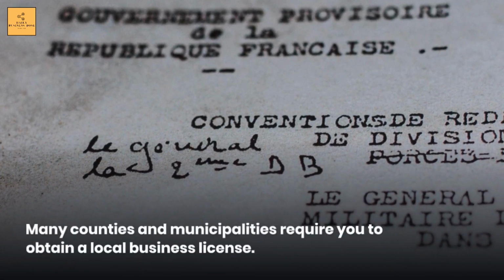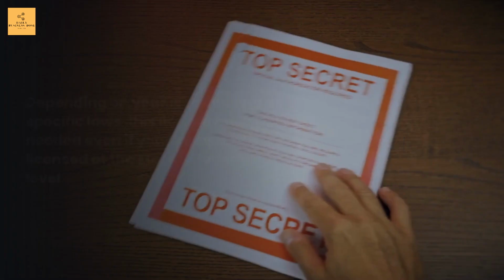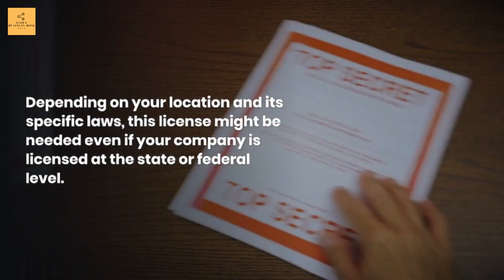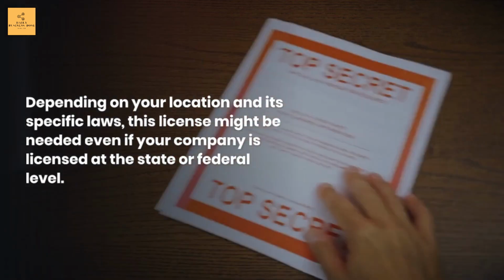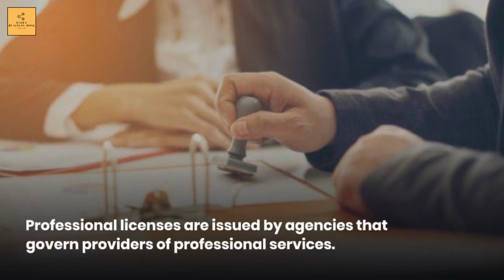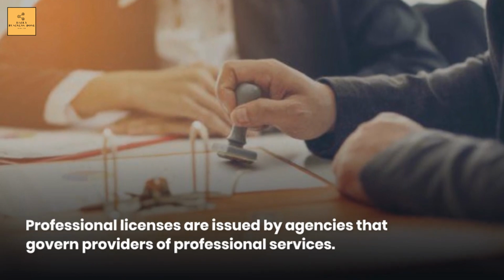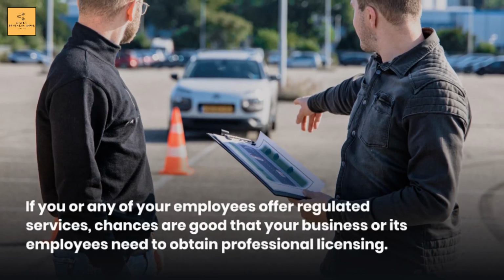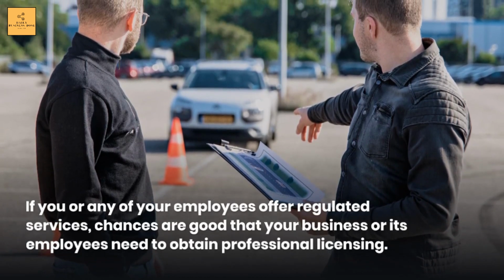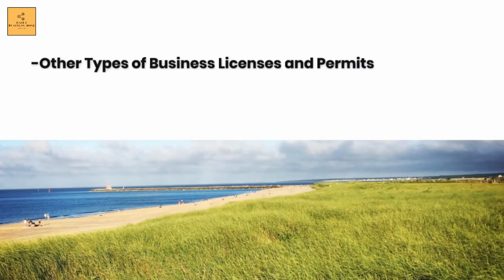Licensing at the local level. Many counties and municipalities require you to obtain a local business license. Depending on your location and its specific laws, this license might be needed even if your company is licensed at the state or federal level. Professional licenses. Professional licenses are issued by agencies that govern providers of professional services. If you or any of your employees offer regulated services, chances are good that your business or its employees need to obtain professional licensing.